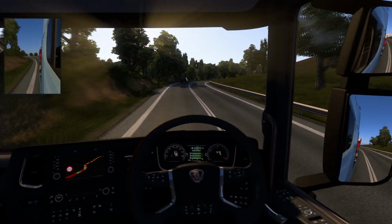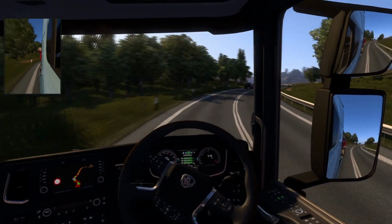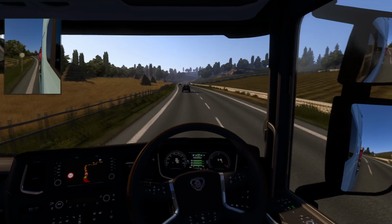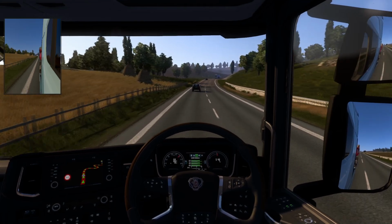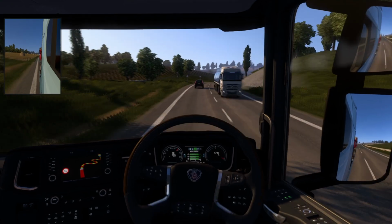So yeah, let me know what you guys think of this truck. It would be nice to see what your opinions are of this, because it's just a 10 out of 10. And I honestly wonder what the next electric truck they'll add to the game. I wonder if it will be a Volvo. That's actually a good question.